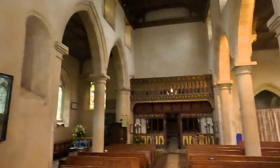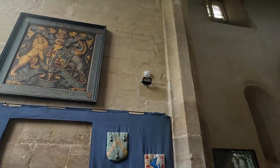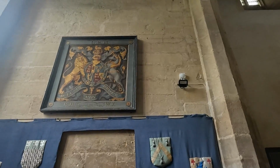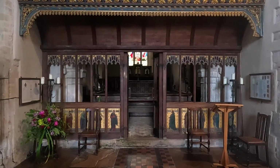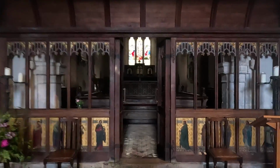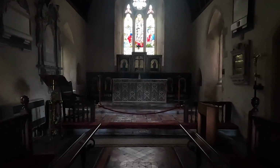Amazing. Hatchment up there. An amazing screen, look at that. Isn't that beautiful? Let's have a quick look inside here. It's a bit dark, folks.